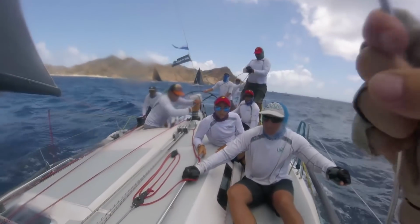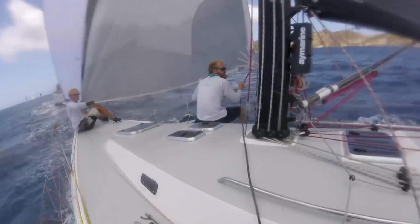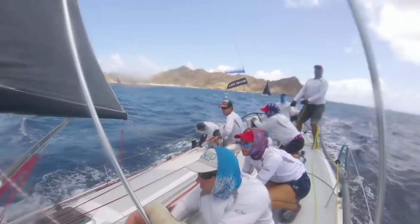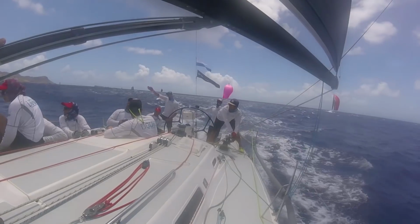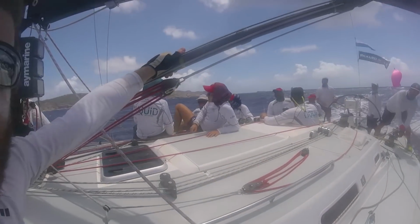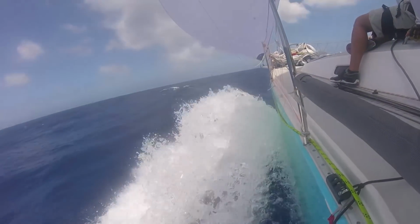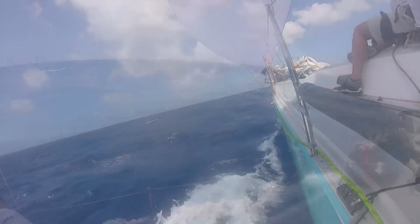And once the kite is up, we take the jib down. And everyone goes on different parts of the boat, more aft normally when you go downwind. So going downwind is definitely the fun part of the day. It really is. It's like going downhill. The boat is surfing, it's smooth, so nice.